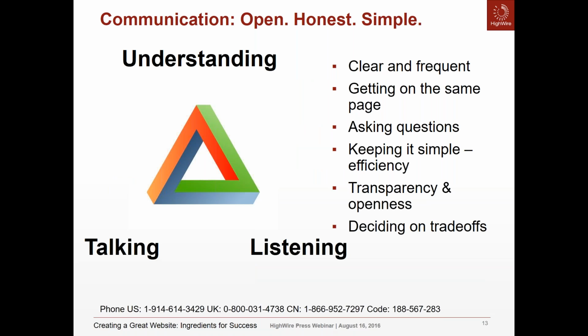So speaking about clear communications, especially when dealing with changes, Maya, could you speak a bit more to the approach that you take when communicating on projects?